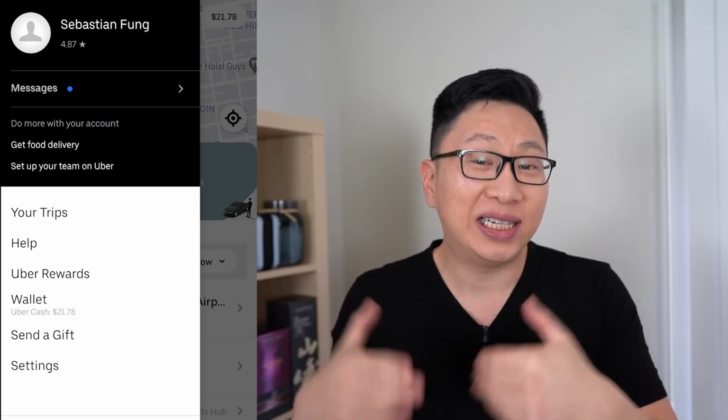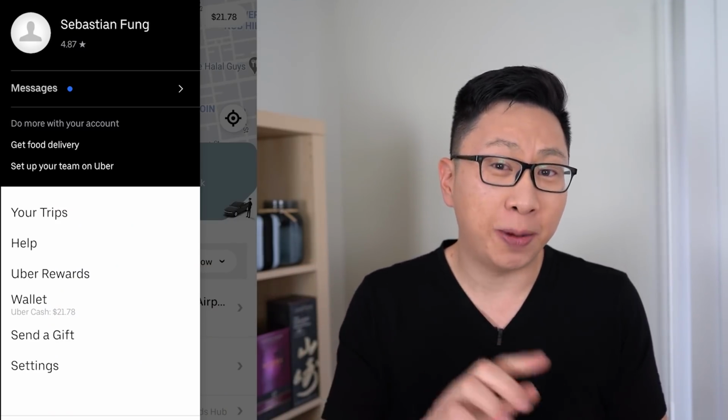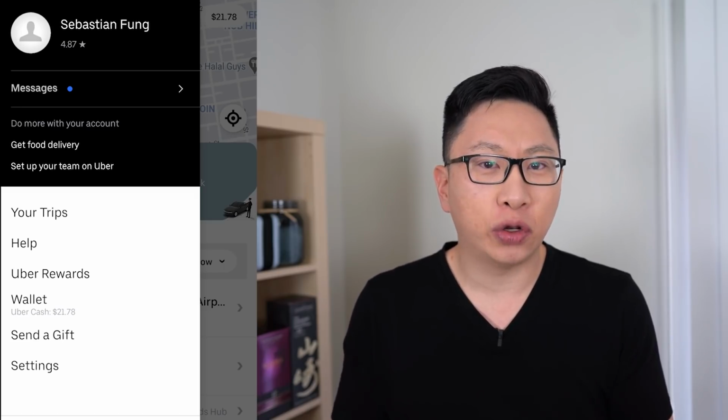Number 3, add the Platinum card onto your Uber account. This ends up giving you that monthly credit, so typically $15 and then $35 in December. It'll take you 15 seconds and that way you don't forget, especially if you are someone that wants to take Ubers. The last thing you really want to do is be like, oh wait, I have a credit, let me go check this. That's not really what you're thinking.